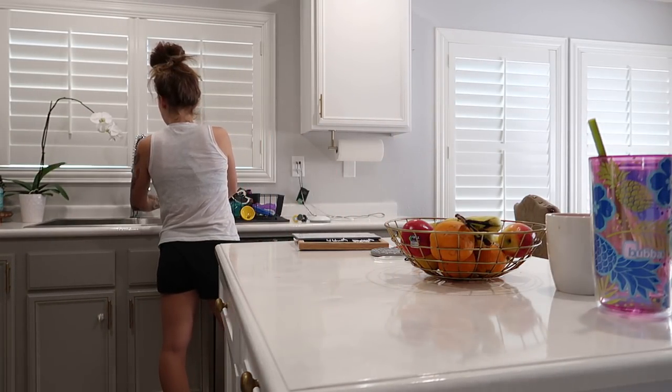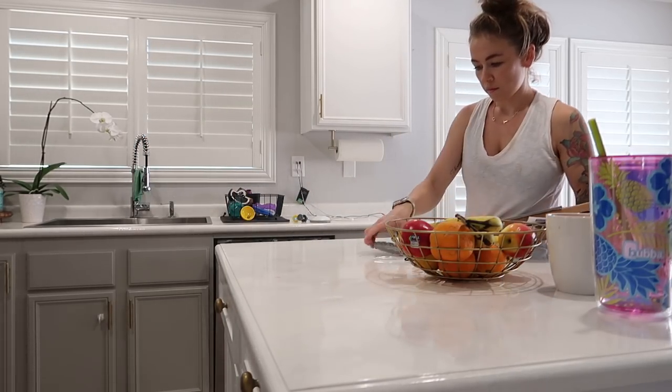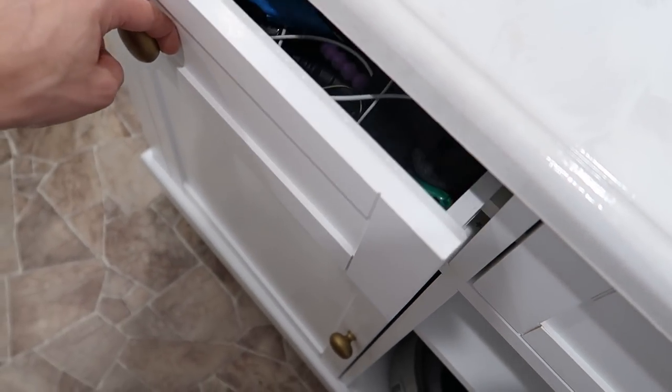We have some straightening up to do in the kitchen. The sink needs to be cleaned, counters need to be wiped down. But the biggest thing that we are going to be doing in the kitchen today is organizing the junk drawer, decluttering it, because it is a hot mess.